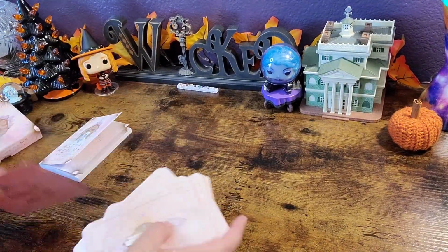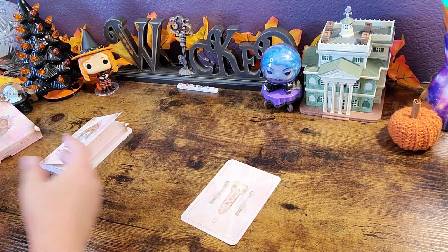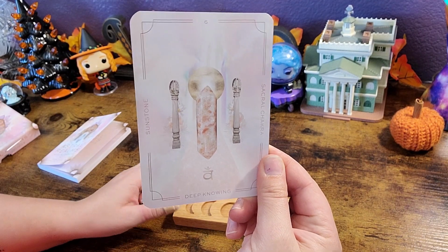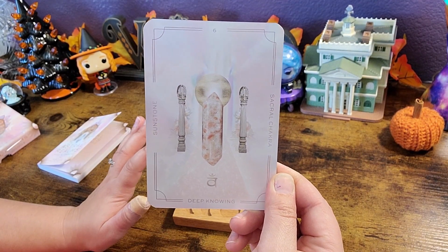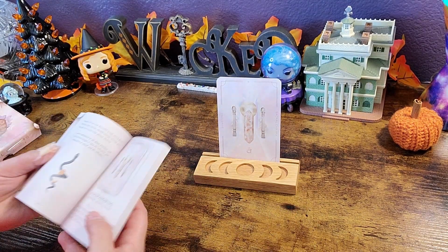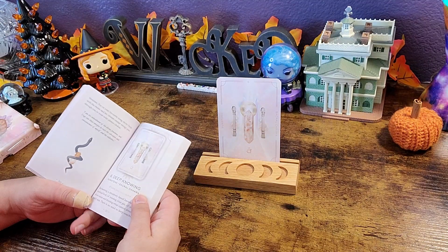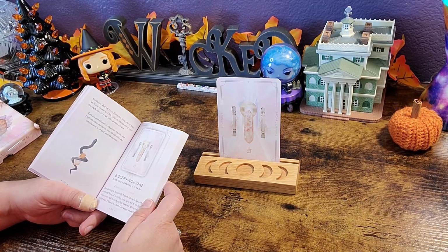There we go. We'll do the Sunstone. All right. So there's what it looks like again. So it says deep knowing and the sacral chakra. All right. Oh my gosh, I just flipped right to it. Okay, universe. So wisdom, focus, being centered. Deep knowing is intuitively based knowledge.